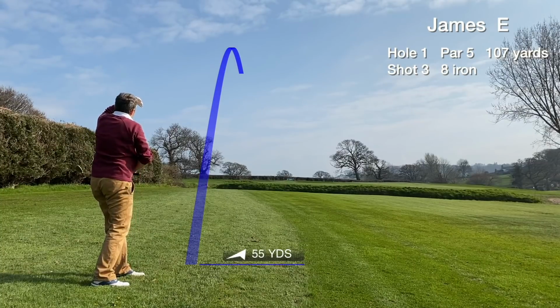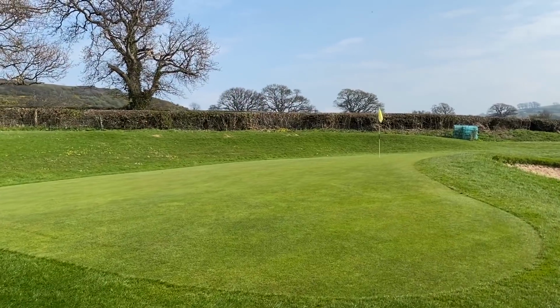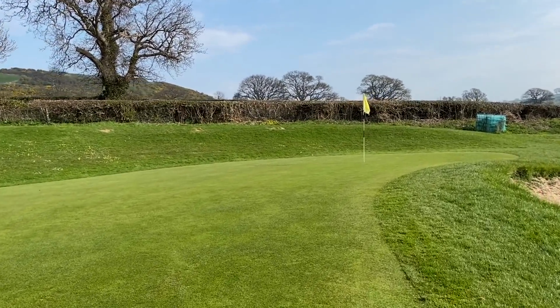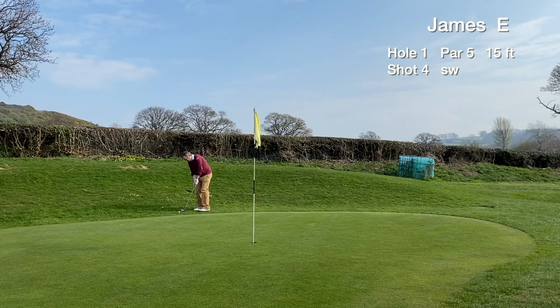So this approach to the green from the ideal spot. And we hit the approach well. So we get a slight flyer. Ends up on the fringe at the back of the green.